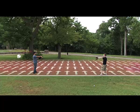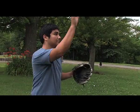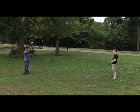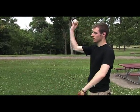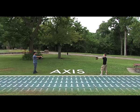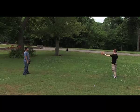Here's a good example of a sequence where we don't cross the axis. We've got a wide shot, and then we've got these medium shots of these guys playing catch. The guy in the blue shirt stays on the left, the guy in the black shirt stays on the right. Easy enough. All of that was shot from this side of the axis. Here's what happens when you cross the axis and mix in a shot from the other side. Watch closely.